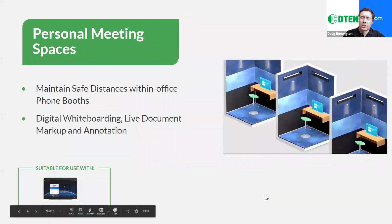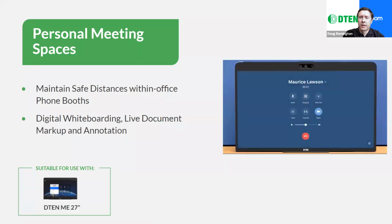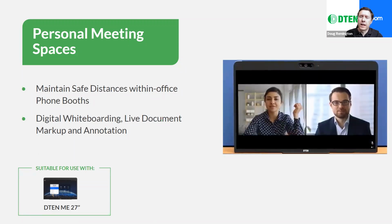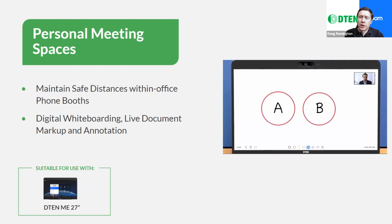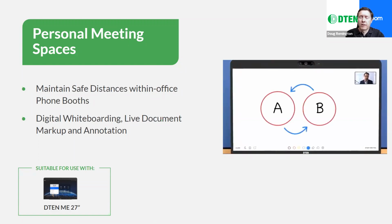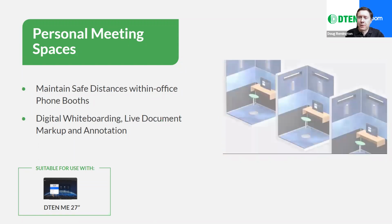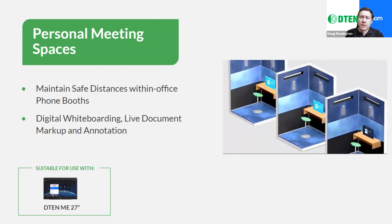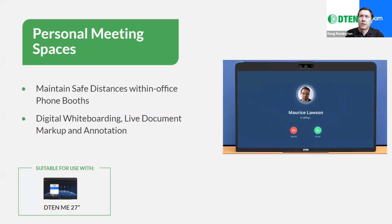Again, we showed you the kind of office plan that we looked at. If you look at the video there, one of the key focus areas of obviously the open plan work areas, but also an area where an individual can go and have a private meeting and work effectively, sometimes referred to as phone booths, or I prefer to call them a collaboration booth now. You can see in that example, the DTEN EMEA, the 27-inch is a great solution for that. It's a very cost-effective all-in-one solution.